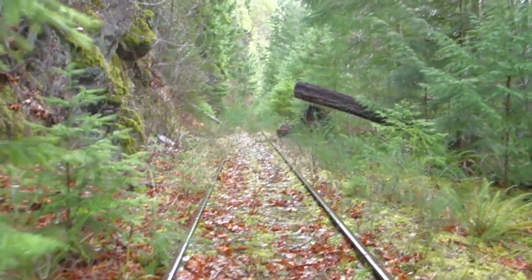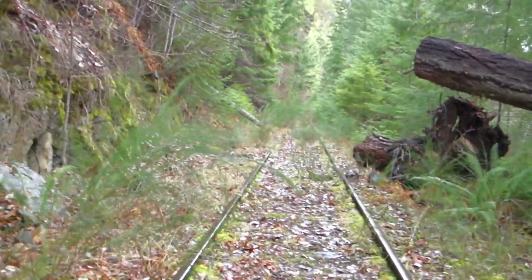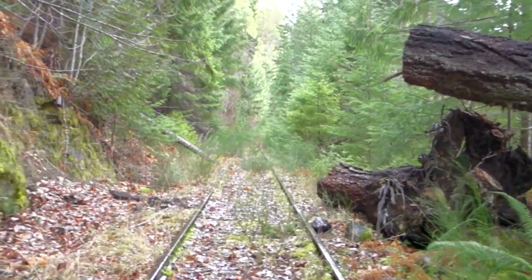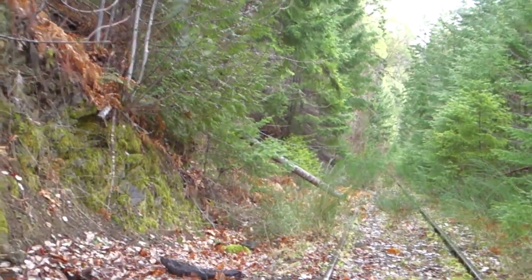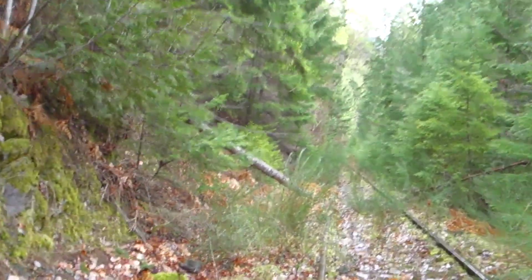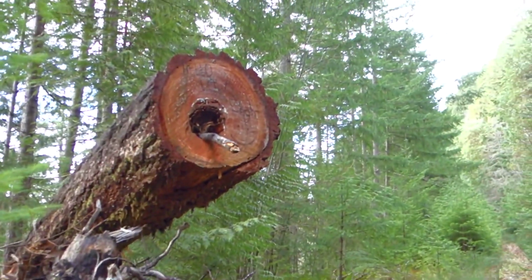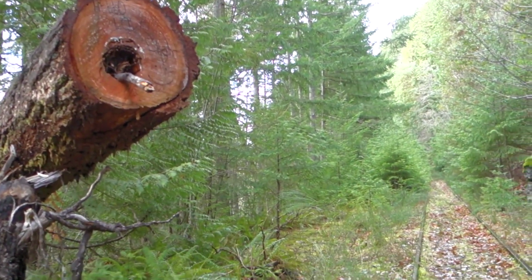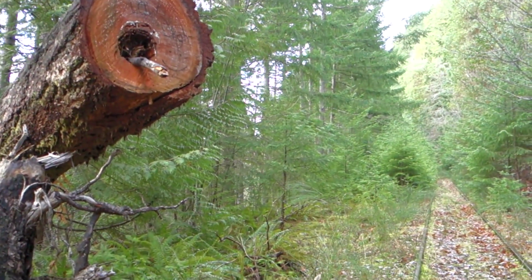This tree has some significance to me. It was my turnaround the first time I ever came from this direction in 2019. It was blocking the railway then. And then the neat thing is some good people who use this corridor recreationally cleared it along with other windfalls and rocks, etc. And they also left me a kind message. Hello, lowlight. That's me. So I'm thankful for those people every time I come through here.